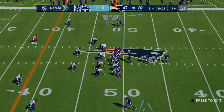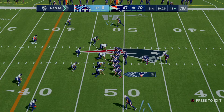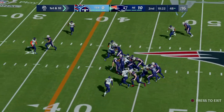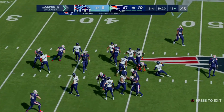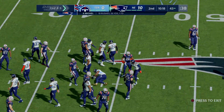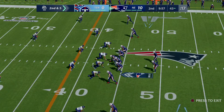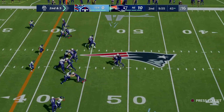So operating from Tennessee territory now. Here's 1st and 10 at the 48-yard line. Now Michel. 5 yards is the tally on first down. That brings up 2nd and 5. 2 minutes gone by, second quarter. A gain of 5. They'll run it.